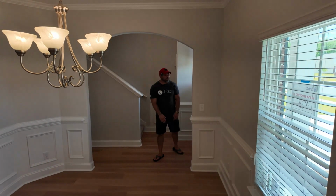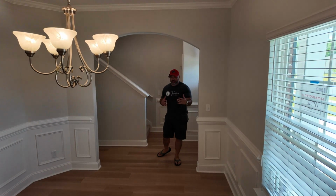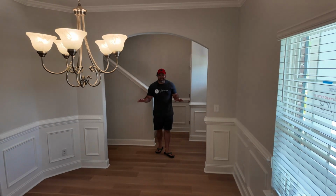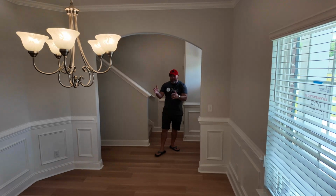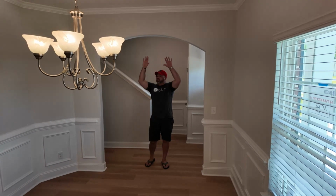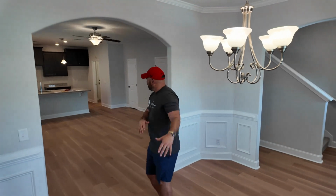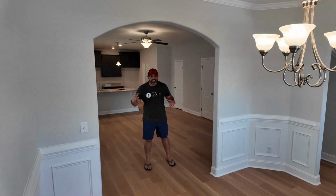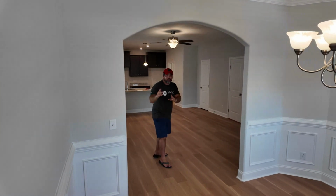Now, welcome home, right? I love this floor plan because for one, $390,775, that's great. And the new construction home market right now is fantastic. As you walk in, you come into this dining room right here. I love the rounded archways, and you can see they got the chair rail going all the way around. I love this light fixture they got. And of course, it opens up into this living room area, so wide open, straight to the kitchen, and we're gonna check that out right now.